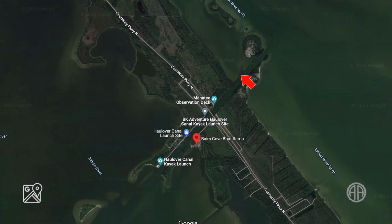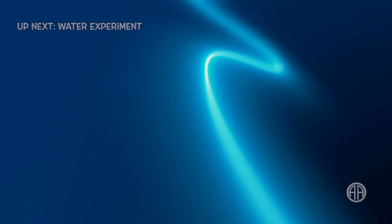On your left, you'll see a cove. This is where we found the best bioluminescence. Oh my gosh, this is so cool. We hung out close to the tree islands between the lagoon and Indian River North. Out of nowhere, fish started going nuts. Imagine several hundred fish darting by, causing a zigzag of glowing trails through the water.